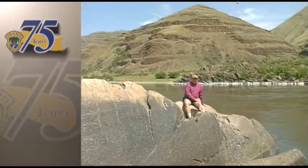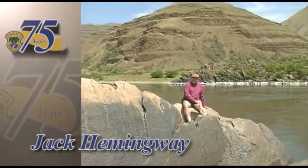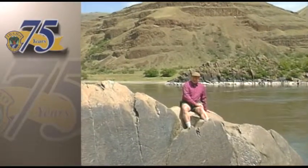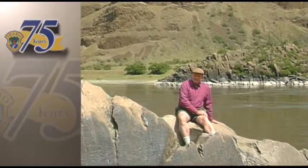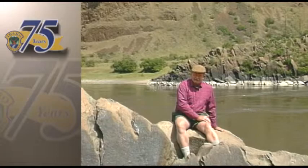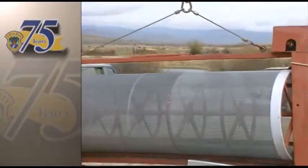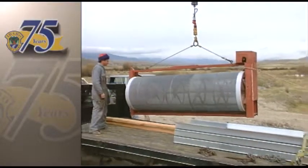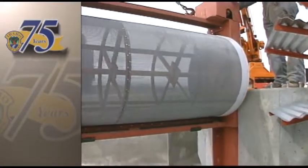The second keystone to the Lemhi Model Watershed Program is the screening of irrigation ditches to prevent salmon from swimming into cow pastures. The screening program started in the late 1950s, but the old screens were not very efficient. The new screens are very high-tech and very expensive. They cost several $1,000s to build and install, but they're 99% efficient in saving fish.